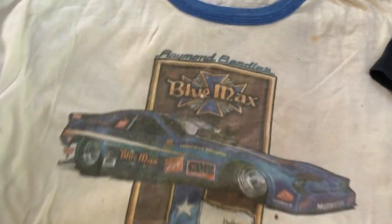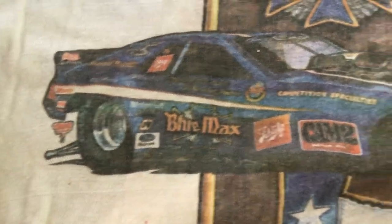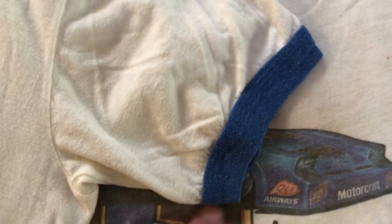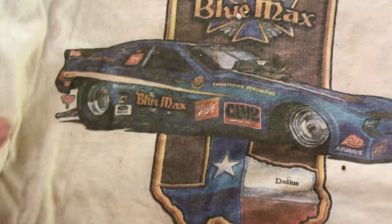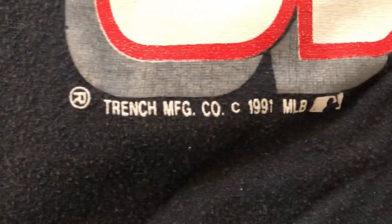Here is another great one, Blue Max, Raymond Beadle. The graphics on some of these are really spectacular. And let's see, this one here has that kind of stitching. It has this ribbing on it, but I would say that this is vintage for sure. Atlanta Braves. This one has some bleach mark on it. And let's see what the year is. 1991. And it is a size extra large.